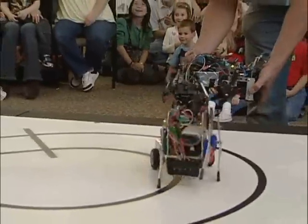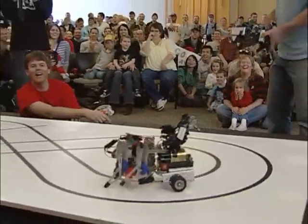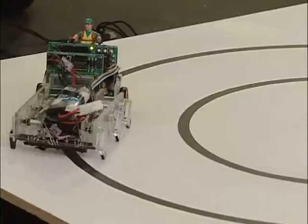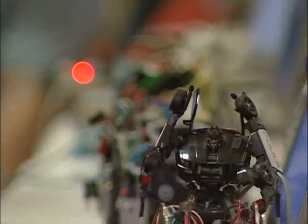Robots follow a black line through infrared sensors, and they just need to go, and it's all automated. And some of them have made it around the track, and some haven't. The team says they swore it was working last night, and honestly, I believe them. There it goes.